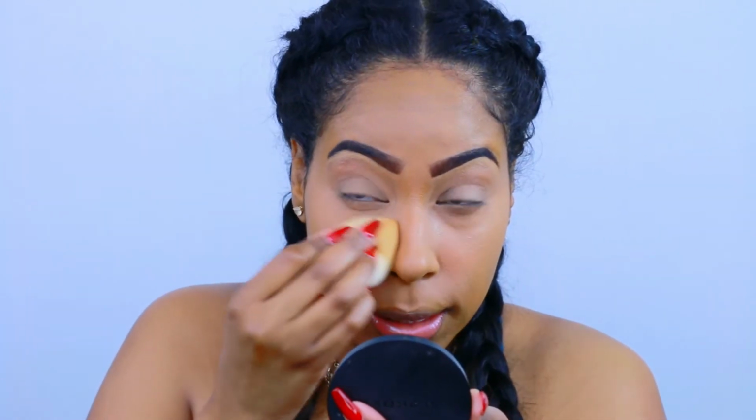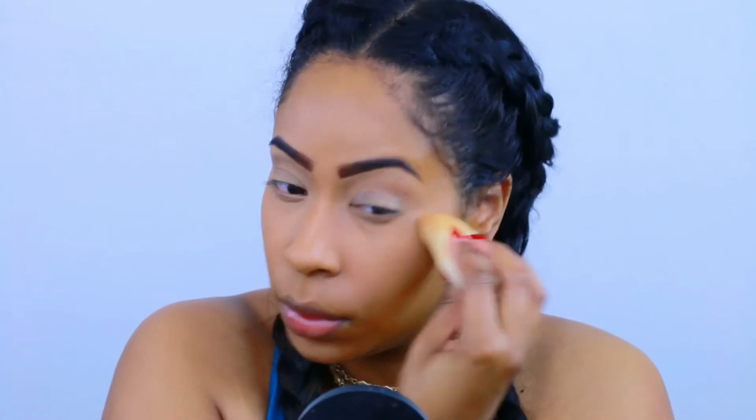Not gonna lie, you guys, I like the Beauty Blender way better than that Morphe sponge. That Morphe sponge just isn't soft enough, and I feel like it was picking up a lot of the concealer instead of blending it in. As always, for a little bit of double coverage, I'm gonna go in and set my highlighted areas with the Cover FX Loose Setting Powder in the color Medium.